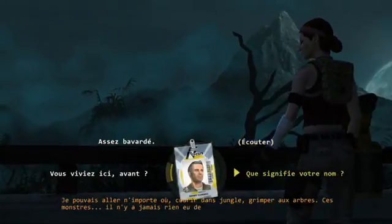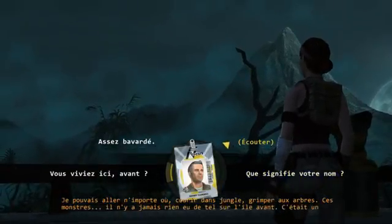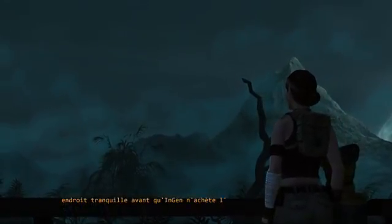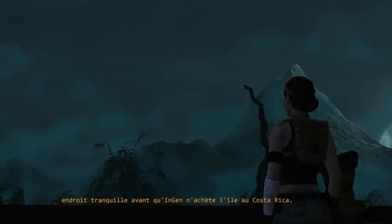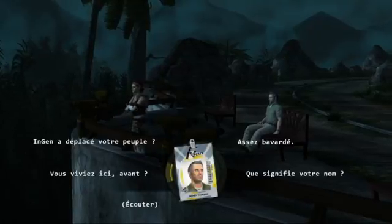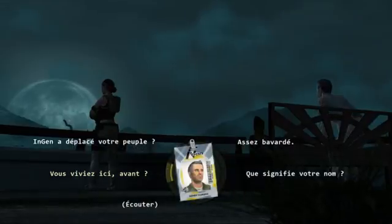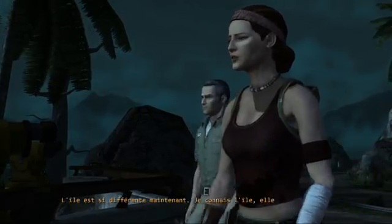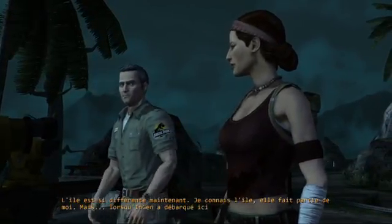These monsters. There was never anything like them on this island before. It was all very peaceful before Injun bought the island from Costa Rica. The island is so different now. I know the island. It's part of me.